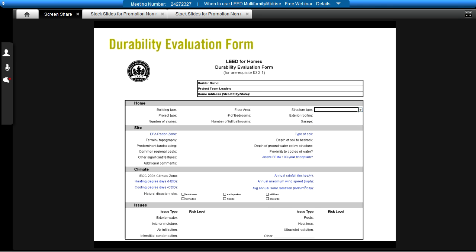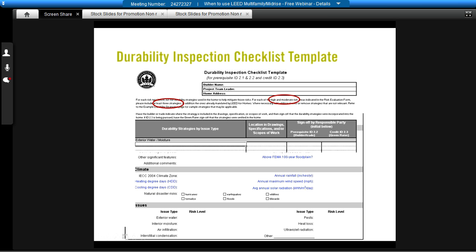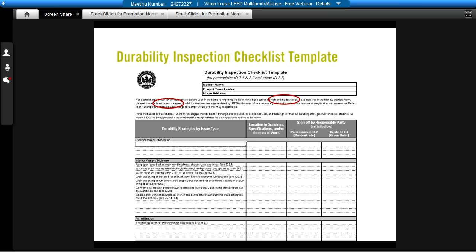aspect of documentation. The final item is a durability assessment, which looks at, we want to know what the characteristics are that the building's exposed to in terms of the site characteristics and climate characteristics, and then sort of identify, okay, based on this, what are the risks of various things destroying the building? How durable is the building going to be given this data that's been collected? And more importantly, on the inspection checklist, what are you doing in your design to address those risk factors? So how are you going to be keeping exterior water away from the foundation, for example?